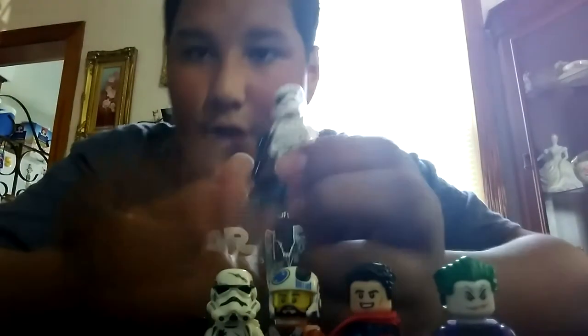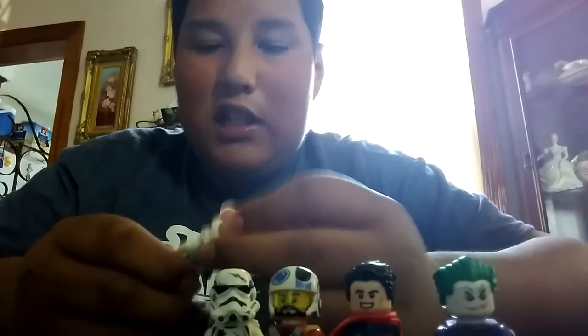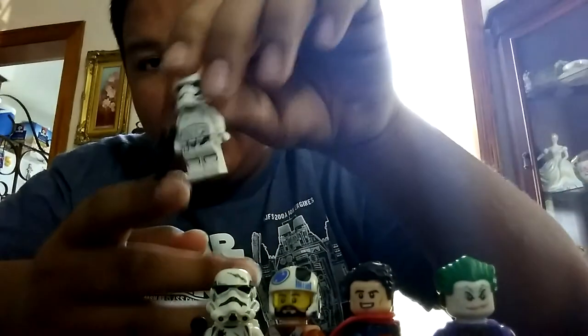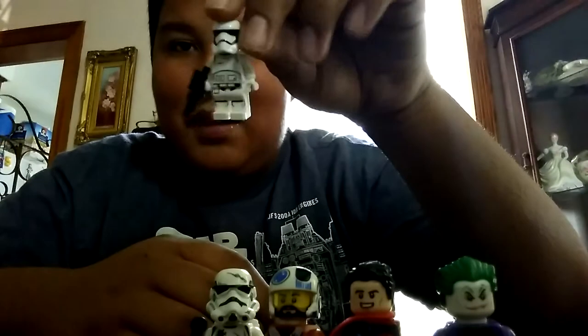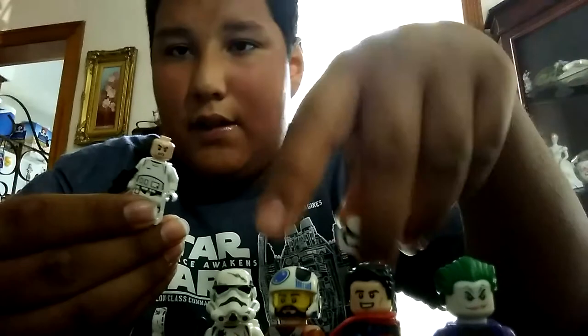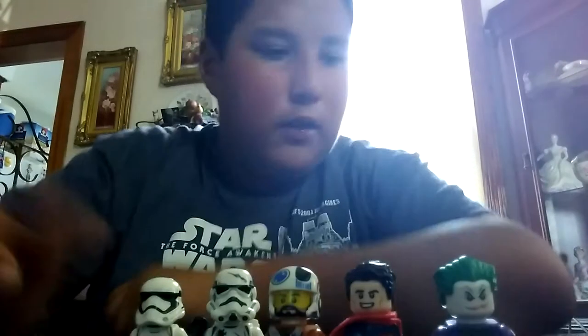And number 5 on the list is the First Order Stormtrooper from LEGO Star Wars The Force Awakens. The set I specifically got this one in was the First Order Battle Pack. He's just a generic Stormtrooper with a generic gun. He didn't actually come with this gun, I just put this gun on him because I didn't really like the stud shooter guns. These are kind of a pain in the ass because you fire them sometimes without meaning to. But anyways, he has the same face as the Stormtrooper, generic soldier, clone head, whatever you want to call it.